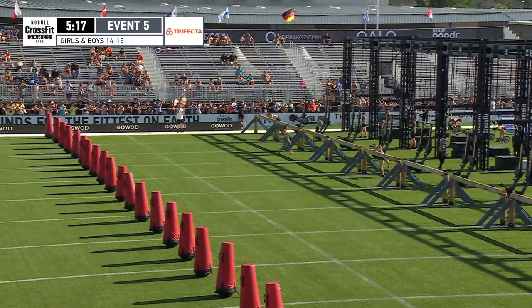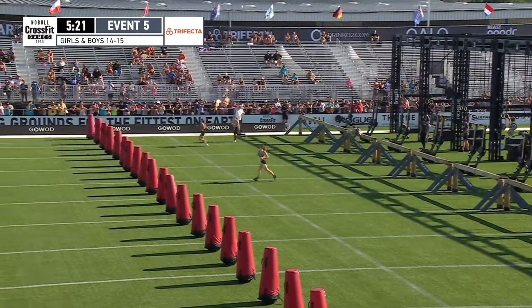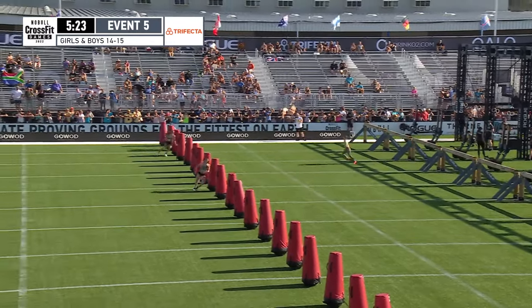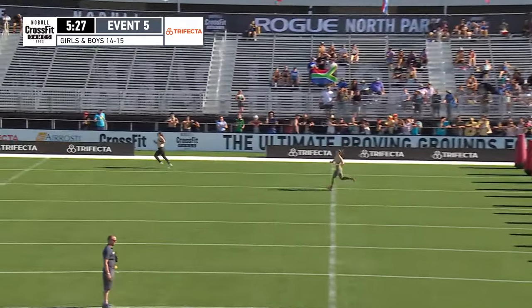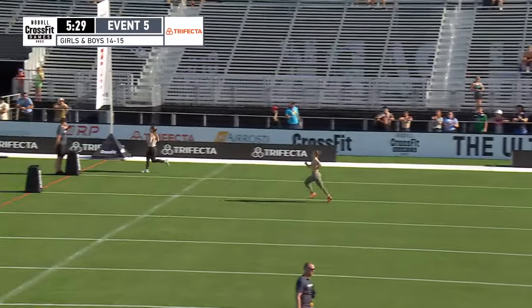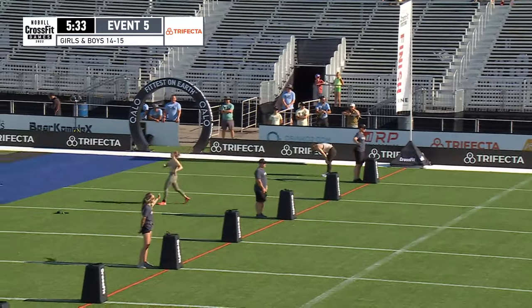Bjorn's daughter up and over the log makes this look relatively easy. Now, can she outrace McGonagall? Should be able to. McGonagall behind her, but will not be able to make the push to overtake her. So Burgos Bjorn's daughter of CrossFit Reykjavik comes through.